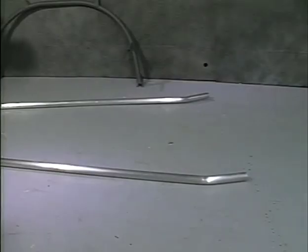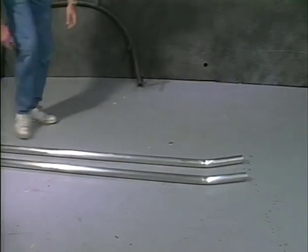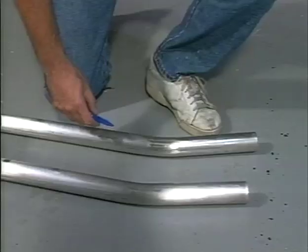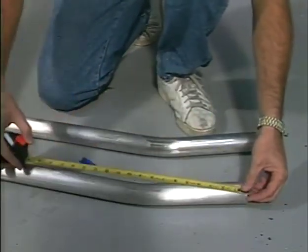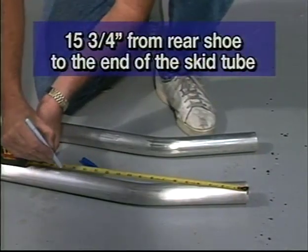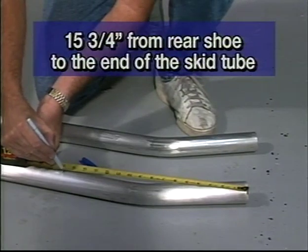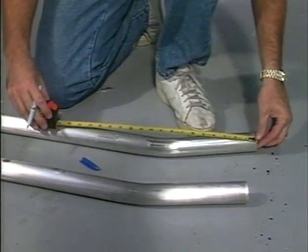The first step in this section is to mount the landing gear to the skid tubes. To locate the position of the rear landing gear on the skid tubes, reference construction print E10-2000. It shows the rear edge of the landing gear shoe should be 15 3/4 inches from the rear end of the skid tube. Using a tape measure, make a mark on both skids at the proper location.